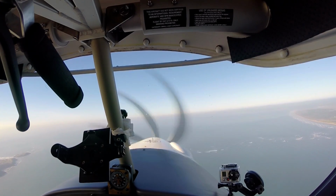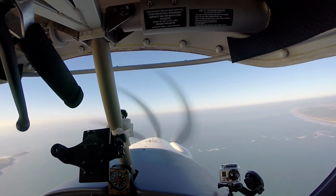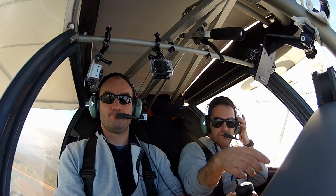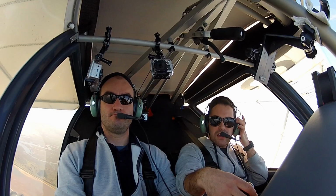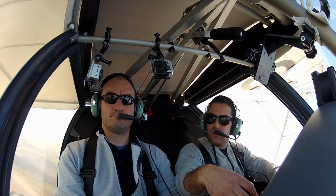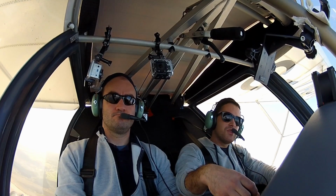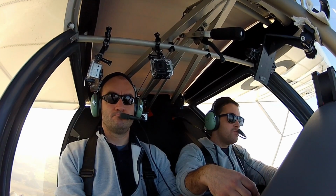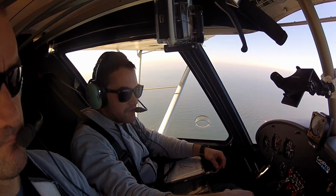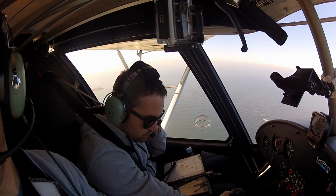Go ahead. Golf Sea Hotel, a C42 Microlight, just past Whitford Lighthouse, en route from Swansea to Pembrey, with two POB at 2,200 feet, requesting airfield information.